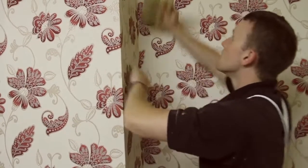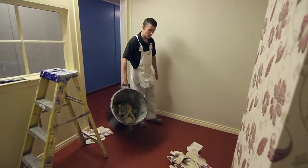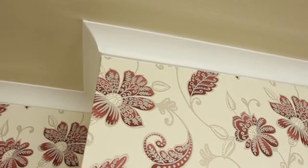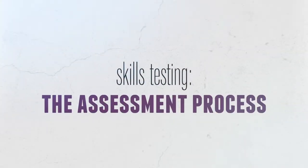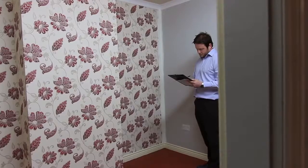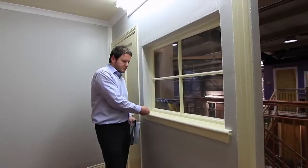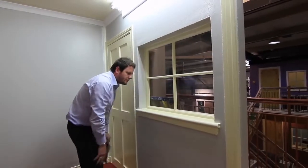There are also test items focusing on the cleanliness of the surrounding areas, overall impression and health and safety. The assessment process. Once you're finished and left the test centre, your test is marked by an independent assessor appointed by SPADAC or SBATC.